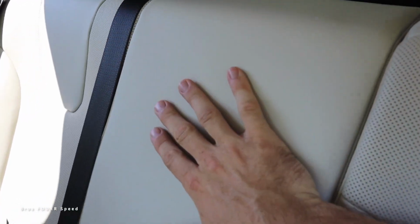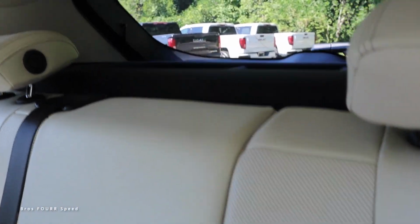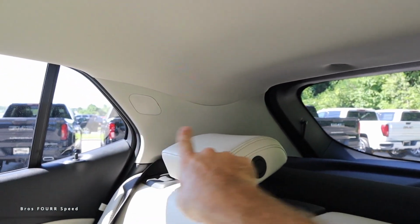No armrest or cup holders in this middle seat, so we have a 60-40 split that is connected. Big pillar right there, but it's a small vehicle, so it is easy to see all around.